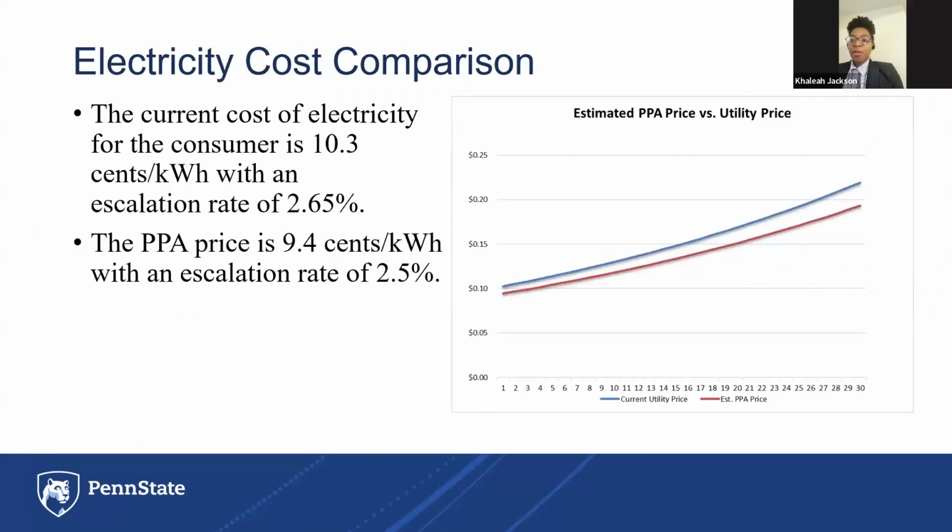So looking at some of the comparisons between our PPA price and the current cost of electricity for UW, you can see that there is that advantage to our PPA price, specifically that 9.4 cents that Moon mentioned per kilowatt hour. UW is currently paying right now 10.3 cents per kilowatt hour for electricity. This number was calculated from the provided Seattle Light data for high demand consumers, and we weighted the cost between peak and off-peak hours for not just the base utility cost, but the demand charge as well.